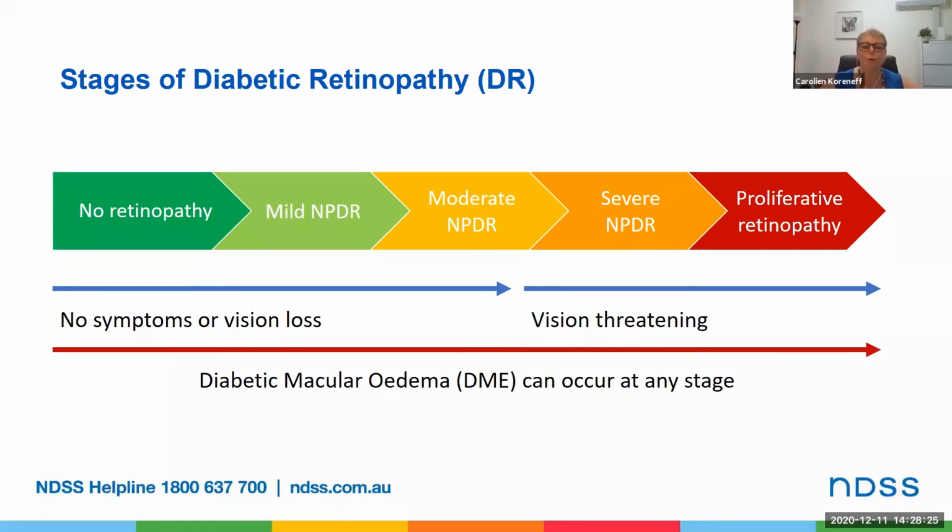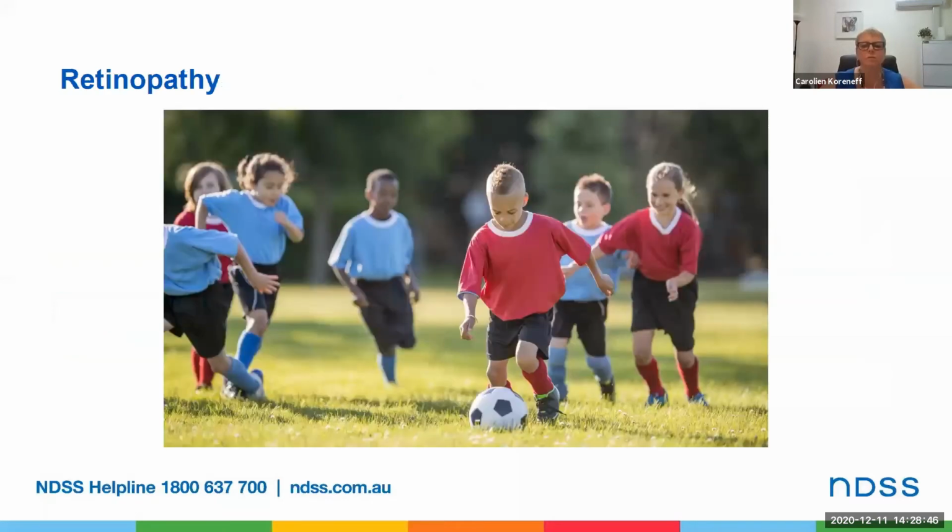Diabetic macular edema, or DME, based on the American spelling of edema, which is without the O, can be found with any stage of diabetic retinopathy and can run an independent course. As mentioned, in the early stages of retinopathy, there may be no symptoms or changing to your vision. However, as retinopathy progresses, symptoms can occur. They can include blurred and distorted vision that is not improved with prescription glasses, something like this.